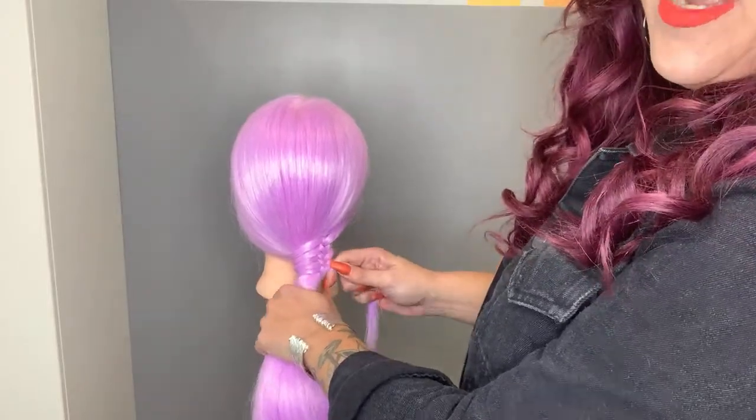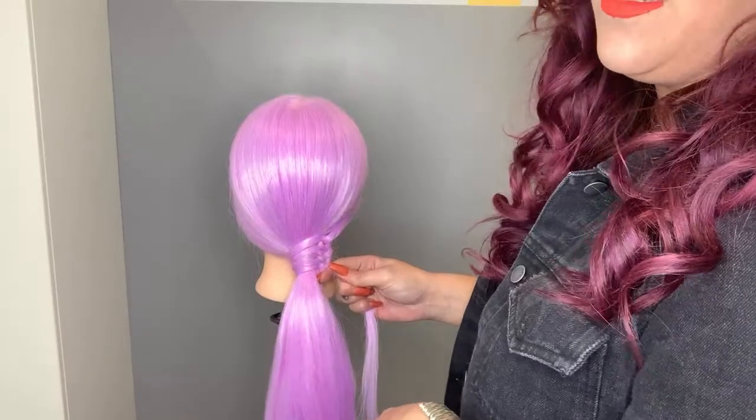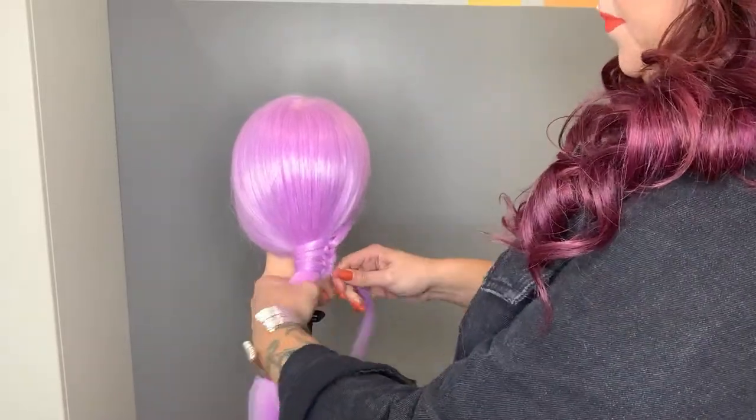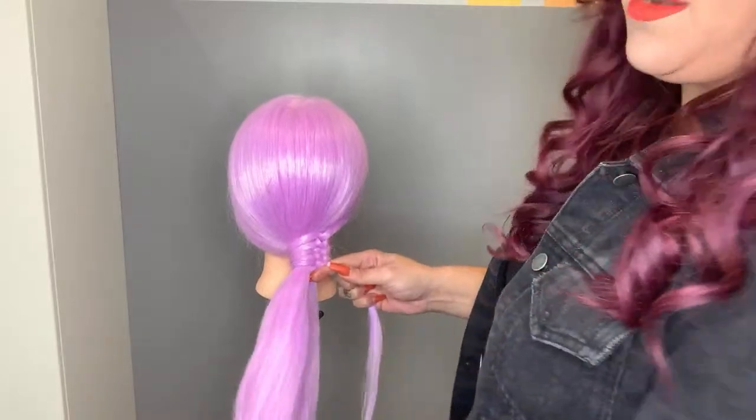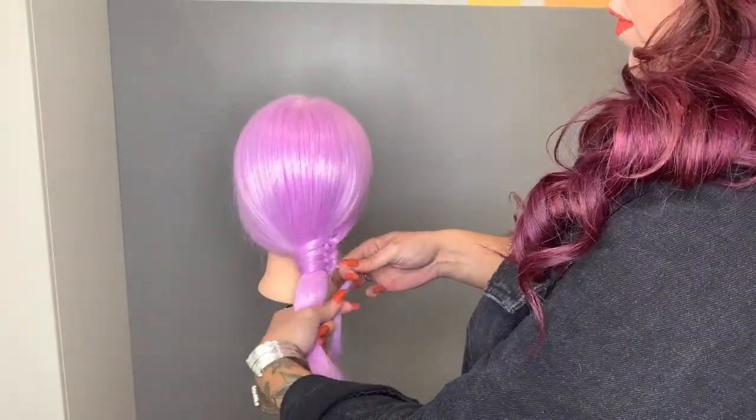Yeah, her color is great. I love using bright colors for braids. It really just makes them pop a lot more than a brown or a black. It's really helpful in making a fun, modern, edgy look, especially with the color. So let's do one more of these.